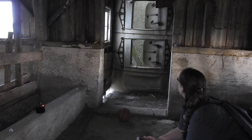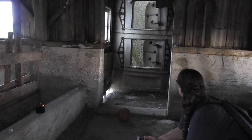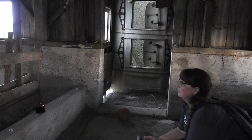This barn really does stink like a barn. I wonder when the last time it was in use. Because we're in the feed area where they would feed the cows and stuff. Right. This is the feed trough, right? Mm-hmm. And I think they would put their heads through there.